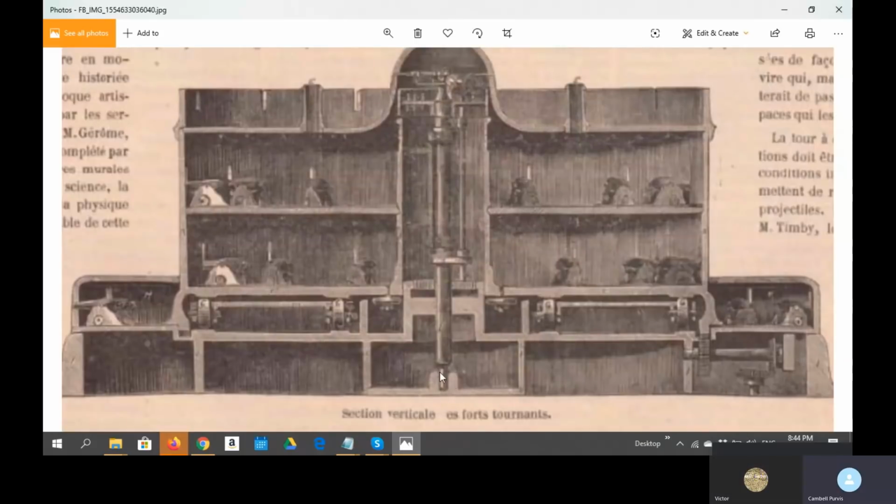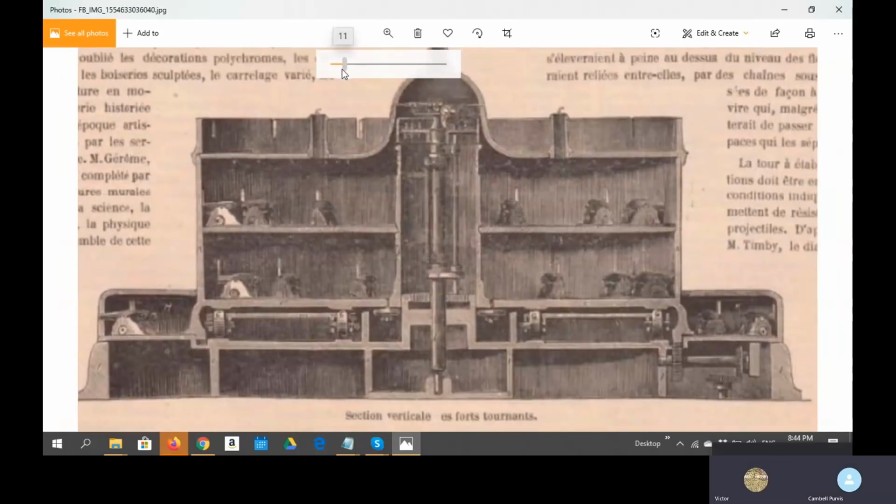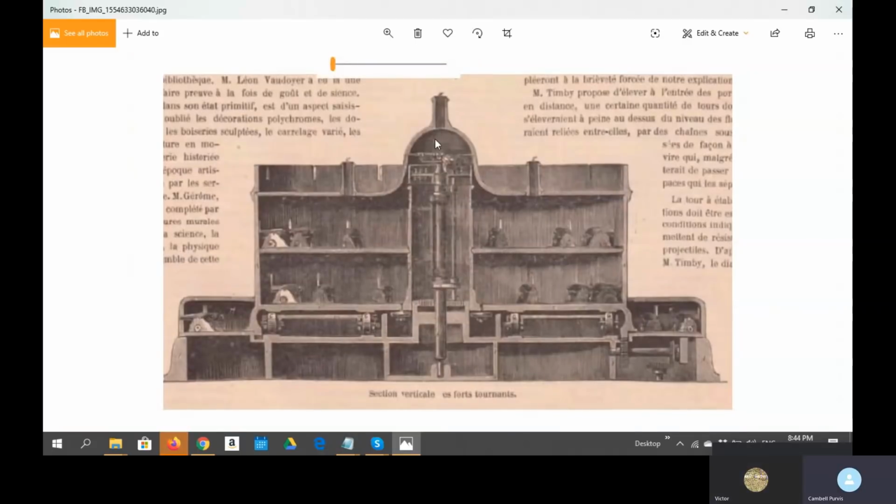They're not showing this one, but you would think maybe they stake it to the ground, to gain some power from the ground. I mean, it could also be, I don't know, a big water wheel, an underground canal. Would that turn it? Who knows? So this is very interesting.